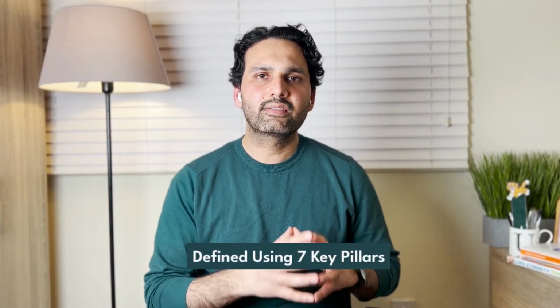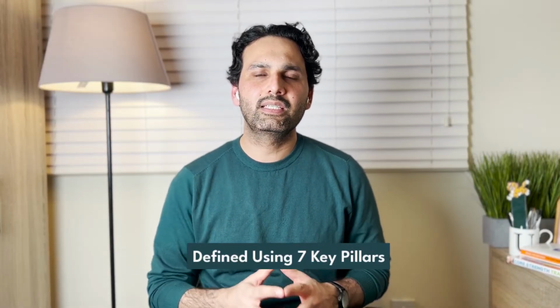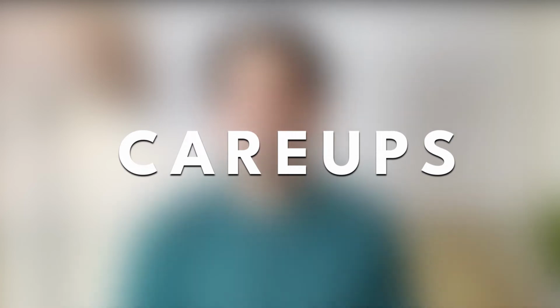There is a list of steps and processes that you need in a practice to ensure that clinical governance is being implemented. Conventionally, clinical governance has been defined using 7 pillars. To help you remember these, I would like to share a mnemonic with you guys, which is CARE UPS.